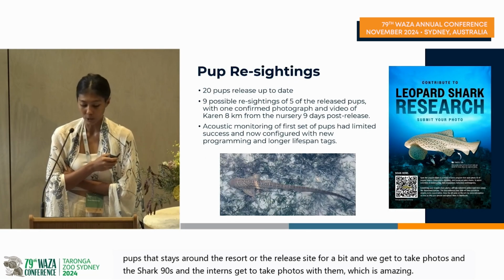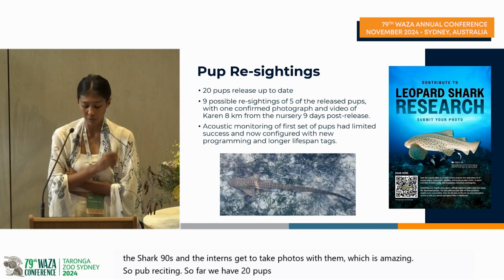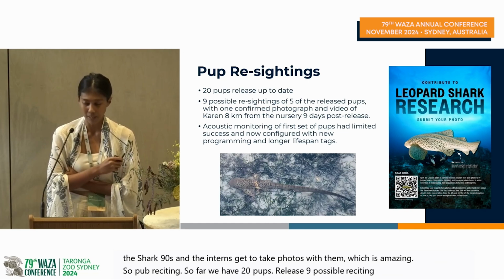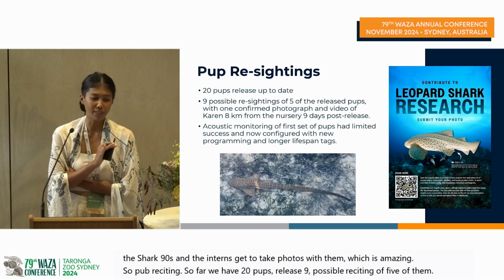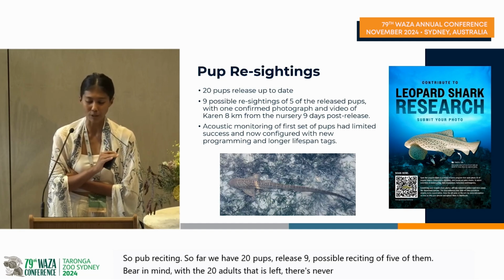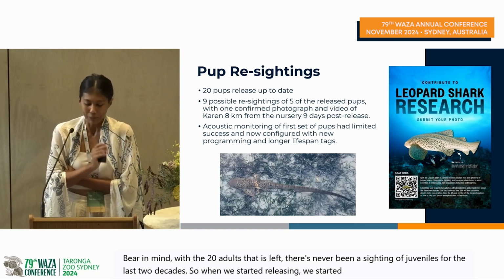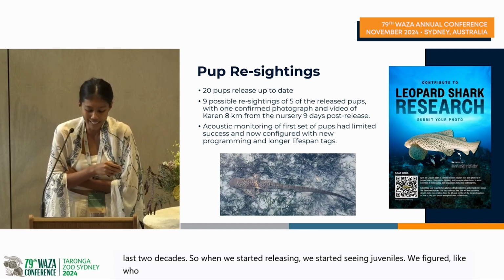So, pup resighting. So far we have 20 pups released, with 9 possible resightings of 5 of them. Bear in mind with the 20 adults that are left, there's never been a sighting of juveniles for the last 2 decades. So when we started releasing, we started seeing juveniles. We figured, who else could it be?